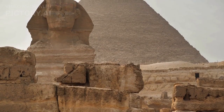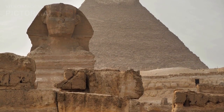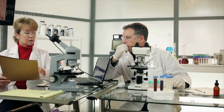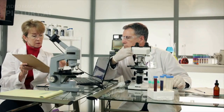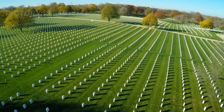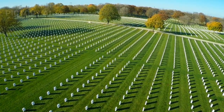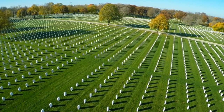And finally, there's the Great Sphinx, the massive statue that stands guard at the entrance to the pyramid. For years, researchers have been trying to unlock the secrets of this enigmatic figure. Some believe that it was built as a tribute to the pharaoh Khafre, while others think that it has a more mystical or spiritual significance.